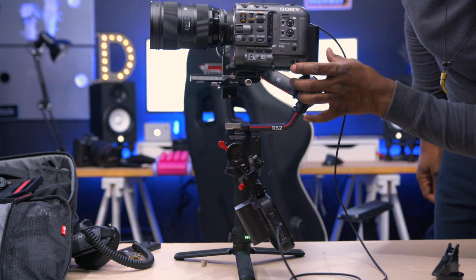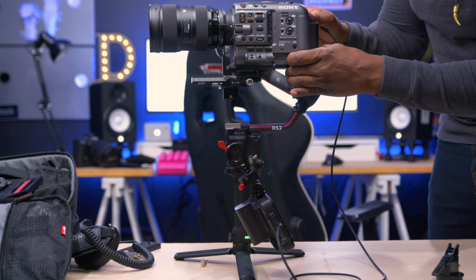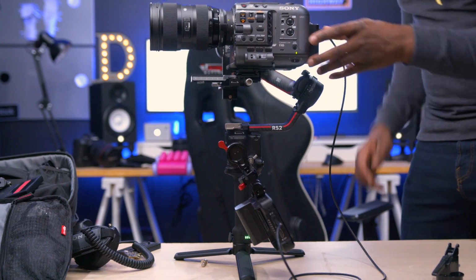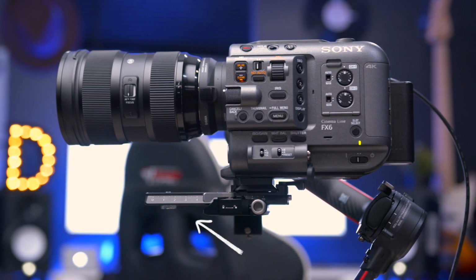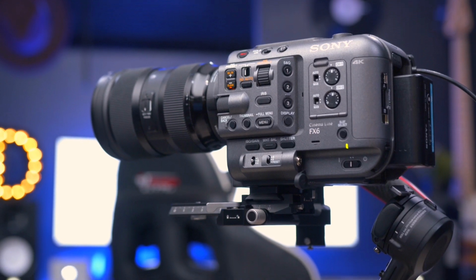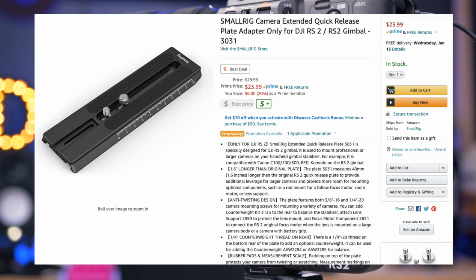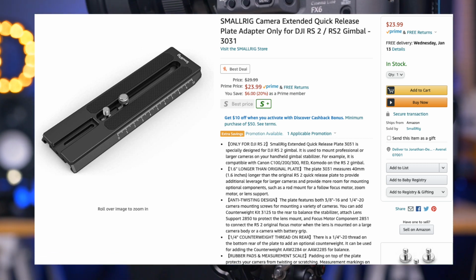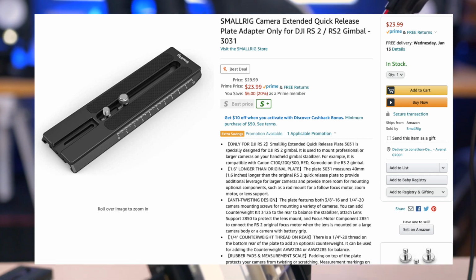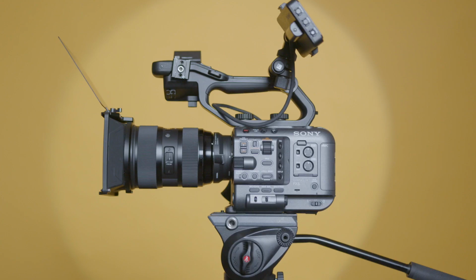As well as I think the issue is the plate on the DJI RS2 gimbal. That little plate, or the little adapter that sits on top of it, kind of limits you. So I ordered a new plate right away that you can get from Small Rig, and I think that should allow for more flexibility when trying to balance bigger cameras on this gimbal. But overall, I love the FX6.